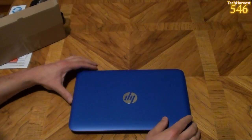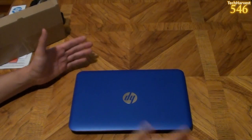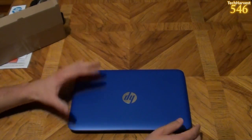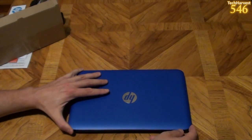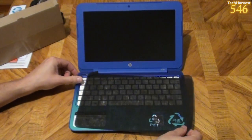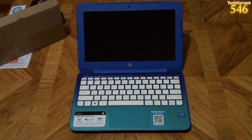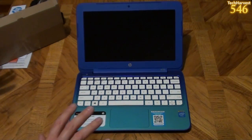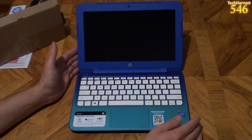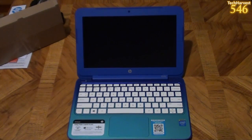So let's open this thing up. Again, it's a very small laptop, as you can see. It's an 11.6-inch screen, as I mentioned before. So let's open this thing up. And here you have your little keyboard protector. So you can see what I was talking about the styling. It is kind of loud. It's not very subdued. So again, aimed at the younger market, education market, competing with Chromebooks.